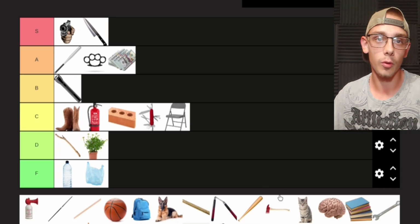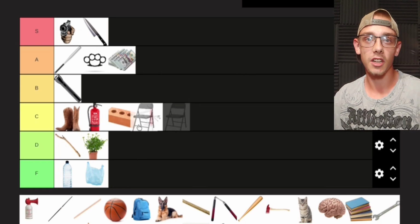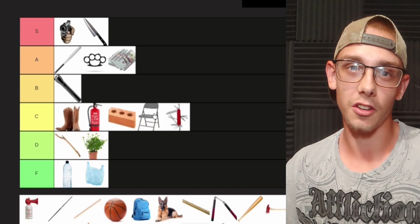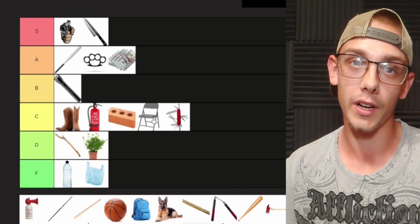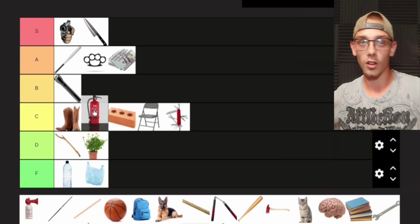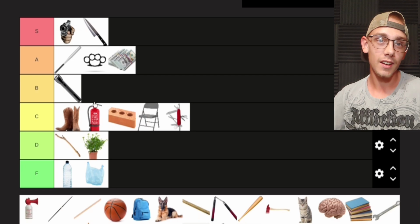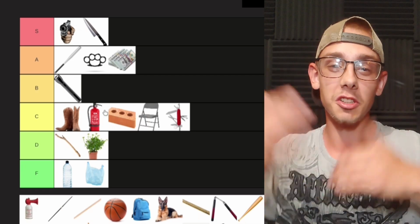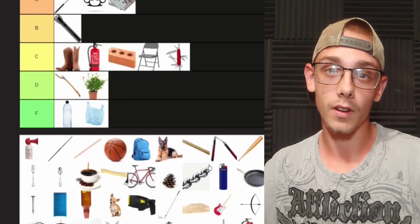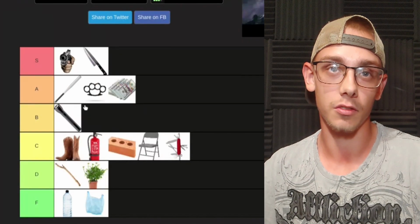And I feel like chair's a little bit low. So I'm going to actually put chair above Swiss Army knife because it's just easier. You can just pick it up and hit them with it. The brick is just so lethal. You can throw it too. Fire extinguisher, I talked about that. It's like a projectile. And right now, I just wanted to switch around a little bit of stuff. We'll get into other weapons here in a second, but I just wanted to fix this real quick.